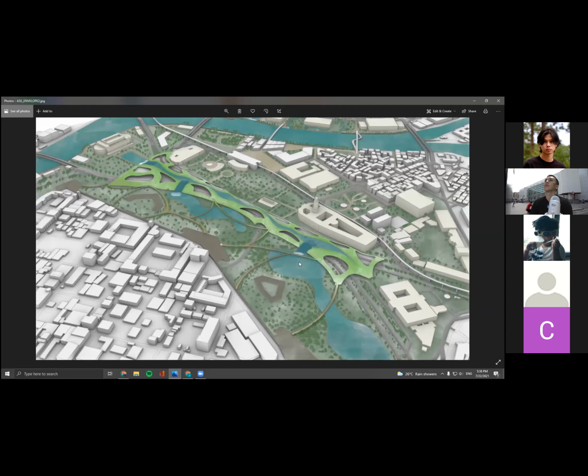So as you can see here, sir, we created this envelope to first connect both sides, and also we didn't make the roads underground to somehow make the car users curious about the site, but also to balance out the users of the site. We also added water features here in the envelope.